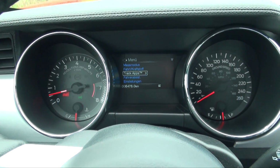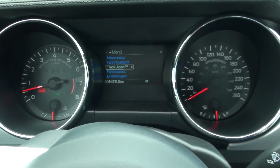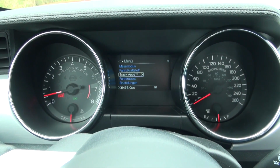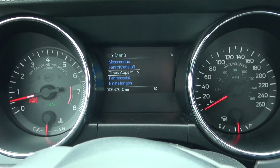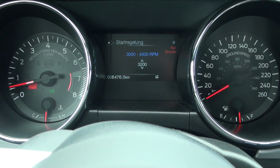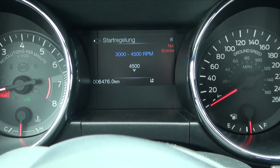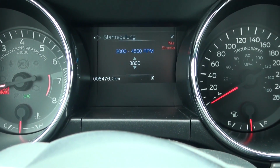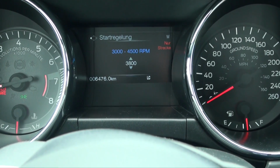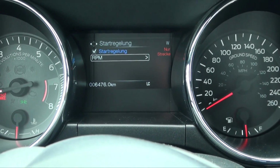And taking a detailed look at the instruments here, rather classical instruments here with the RPM meter in the left and right, kilometers and miles, the speed. And in the middle we got the special apps here for the V8. We see here track apps, and we go in there. First of all, there's a starting limiter, and there you can actually limit your RPMs. You can adjust it how much you want it, that you don't get to 6,000 or 7,000 RPMs when starting, because too much RPM when starting in the first gear, then there's too much wheel spin and no real good start, so you can electronically limit them. That's kind of a launch control here for the manual gearbox.